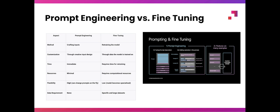Let's have a quick look at comparing prompt engineering and fine-tuning. When to use prompt engineering? When you need quick results, when you're working with a general purpose model and need it to perform a variety of tasks, when you lack the resources for fine-tuning. And when to use fine-tuning? When you require the model to have in-depth knowledge of a specific domain, when you have the computational resources and data to retrain the model, and when you need the model to consistently perform a specific type of task.